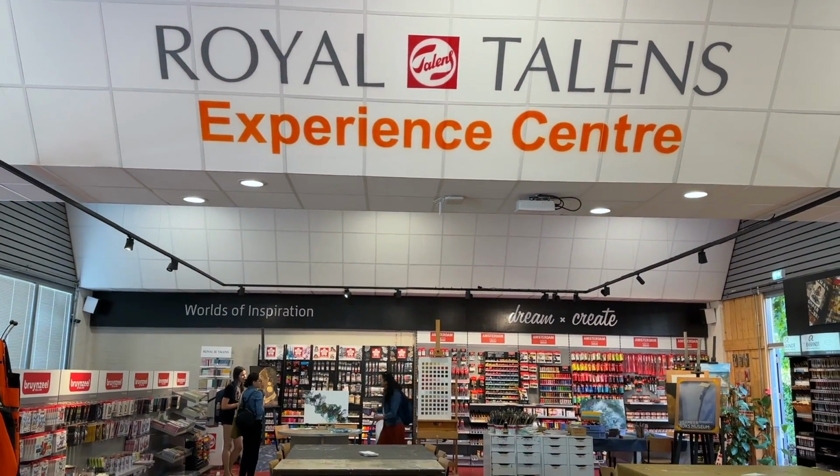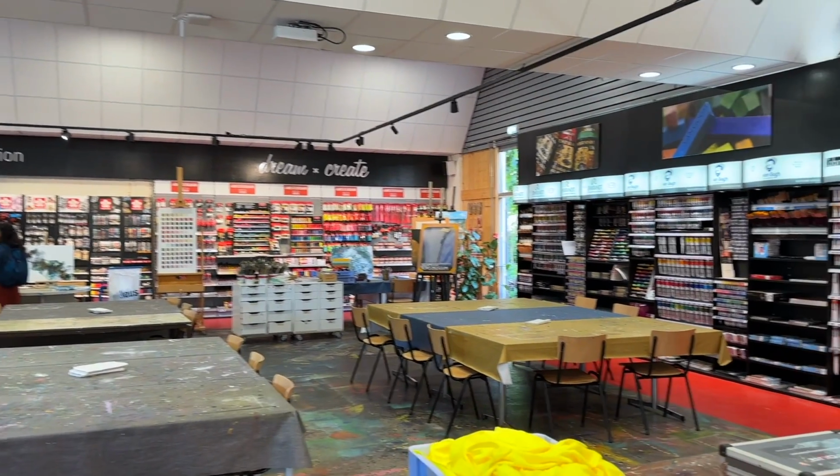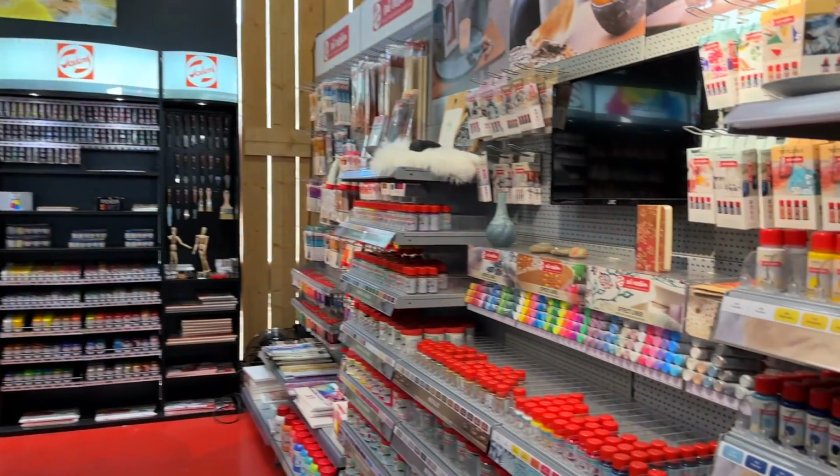As you can see, it's a massive space filled with drawing and painting materials. It's truly like a candy shop for artists. You just can't wait to get your hands on all this treasure.